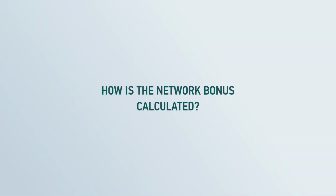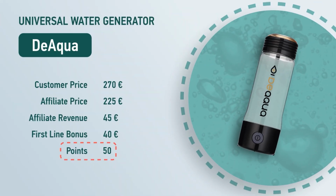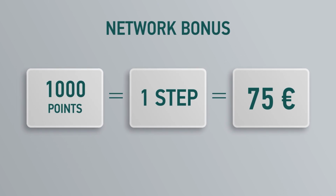How is the network bonus calculated? Each product contains a certain number of points. For every 1,000 points you earn, you can convert one step. And for each step, the partner receives 75 euros. This is the network bonus.